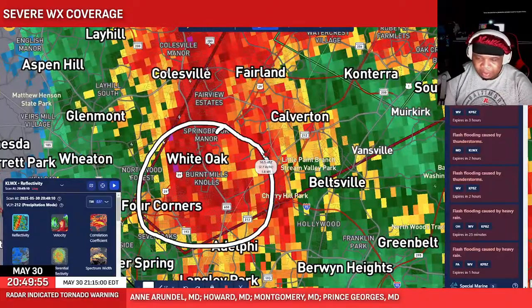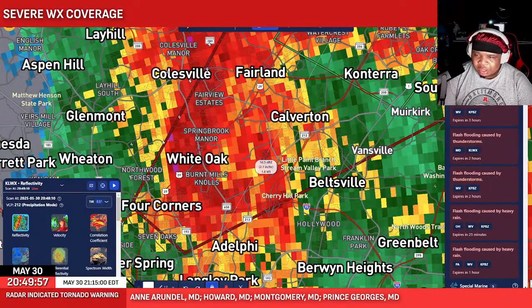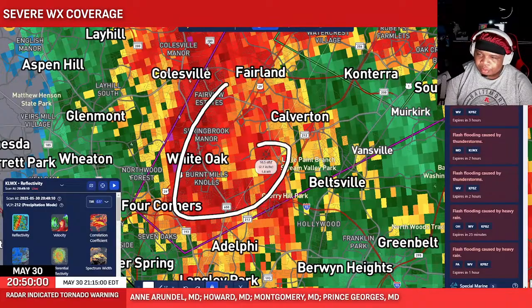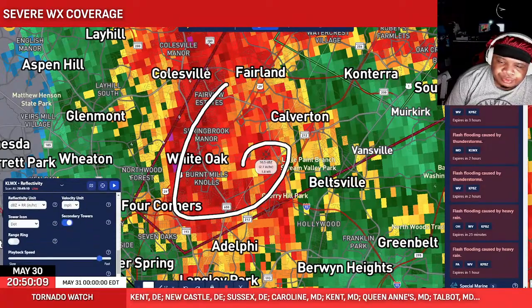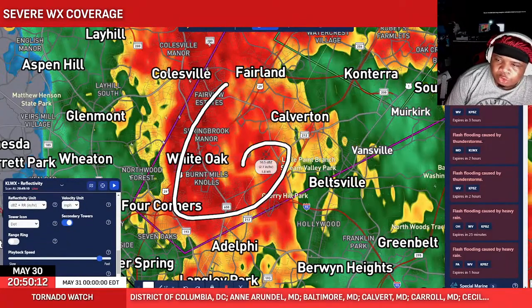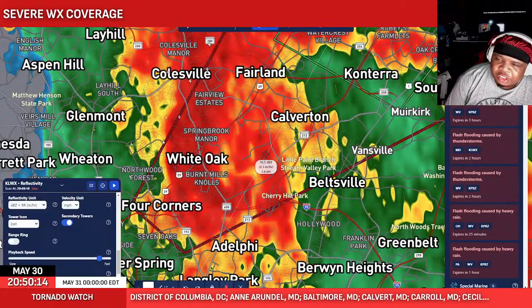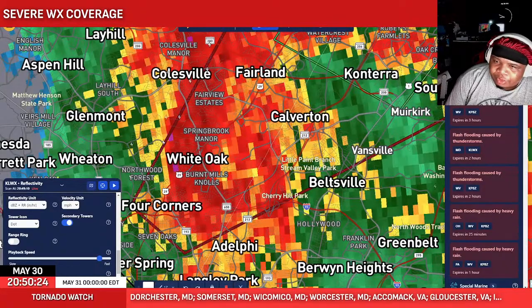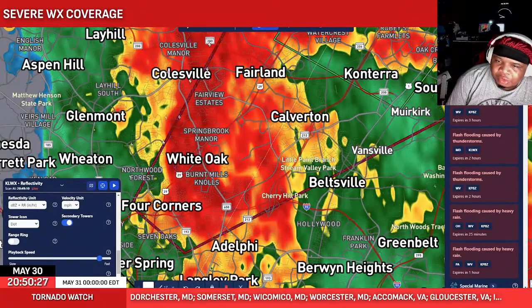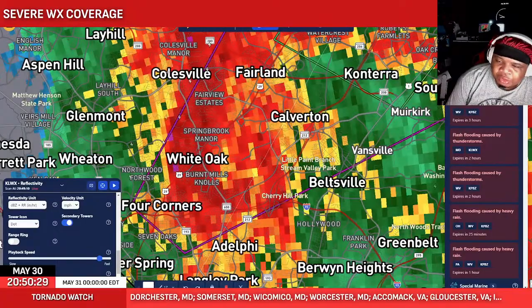And you can almost see what looks to be a hook echo. So let me just do this. See how it's just like hooking over and winding up? We may have something trying to develop near White Oak. And just for perspective, let me try to smoothen this radar out here real quick, just so you can see this. I don't usually do it because it decreases the resolution, but see how it's curling? And I'll turn off the inspector. See how it's curling back towards Cherry Hill Park and Calverton? See what I mean? We're kind of losing that resolution. So that's why I try not to do it too much.